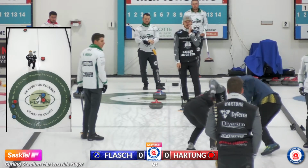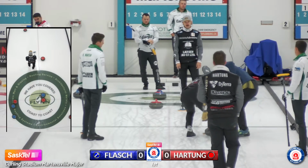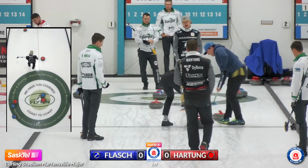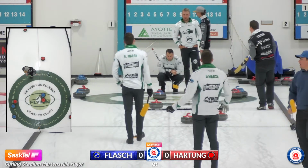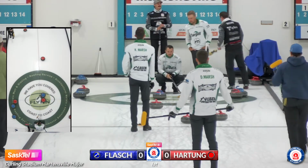Pressures were on this one too, but I don't think quite as hard as the last one. Now picking up the brush a little bit more. And he will close off the hole. I don't know that there's a draw available for Colton Flasch.